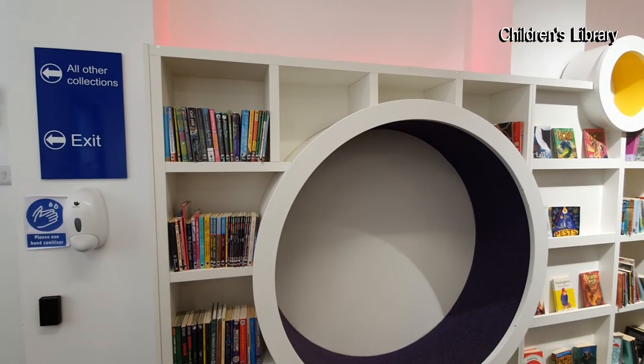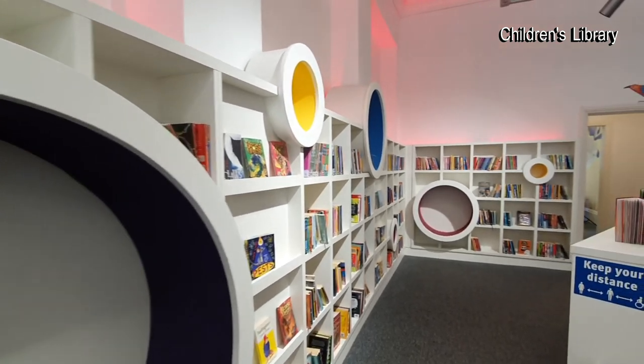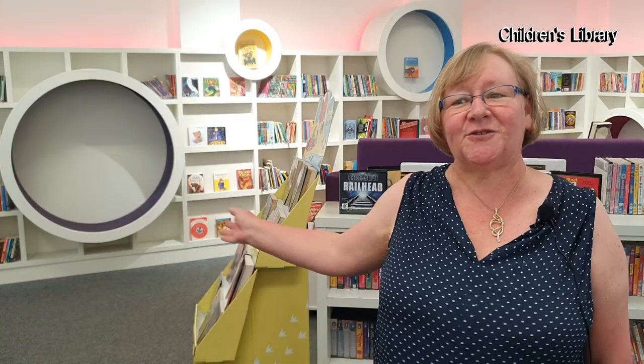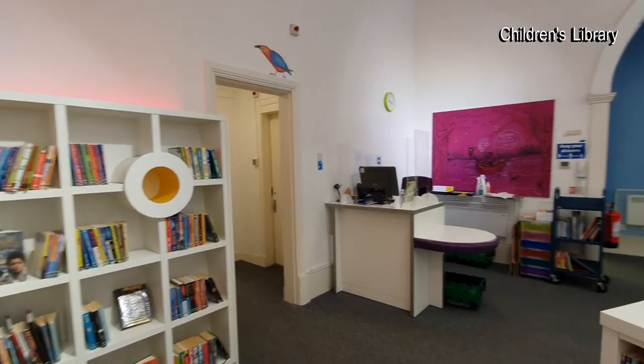This area of the children's library is for older children, so from five upwards, 5 to 12. And it's a very popular space for people to come and browse books and sit and read. And some of the circles on the wall behind me are great favourites with children for reading their comics or their books before they leave.